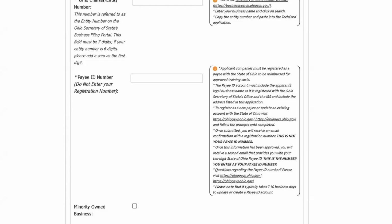The important thing about the payee ID is it's going to take a couple of days to generate. I've had it take a week. I've had it take 2 weeks. So you want to make sure that if you haven't already put in a payee ID or haven't generated this already, that you do so with plenty of time left in the application period.